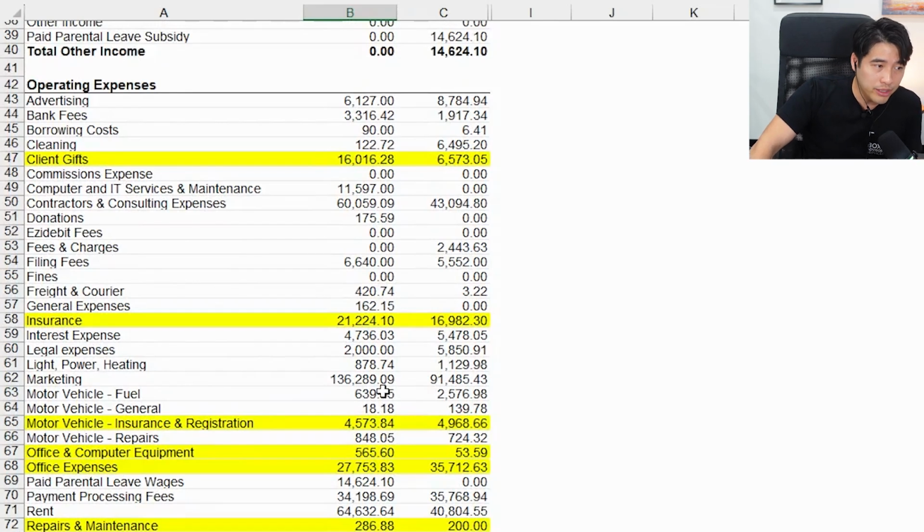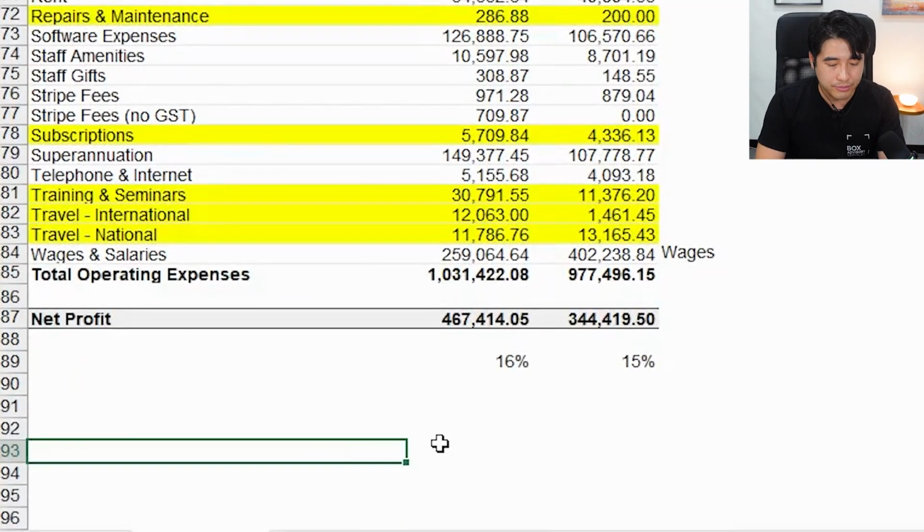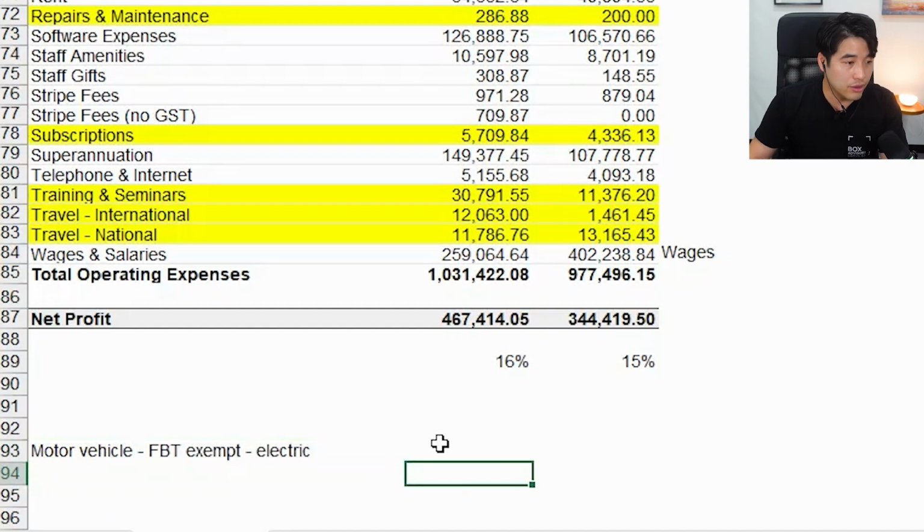However, I need to buy a new motor vehicle. I've had my one for 6 years, and I need to upgrade now. So you can actually put in a motor vehicle as a claim. So you can look at motor vehicles you can buy. These days, if you looked at my deep dive about motor vehicles, you can buy an FBT exempt motor vehicle, which is an electric car, of up to like $80,000, $90,000. But say you bought it for 60 grand, you can claim the $60,000.